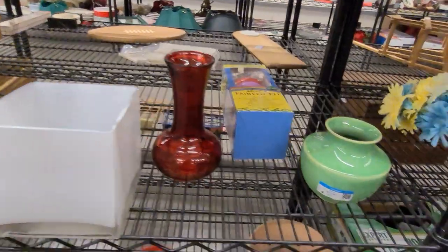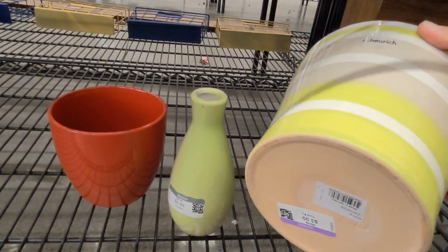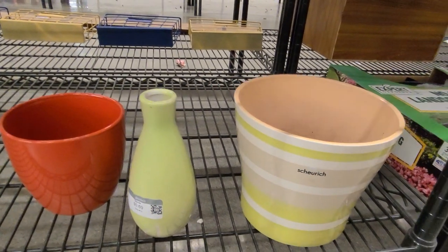Having another look down here. This is a Schurich German vase. Some older pieces of this brand are collectible. This one is modern, so I'm going to leave it.